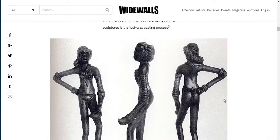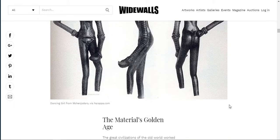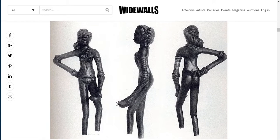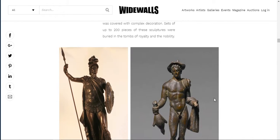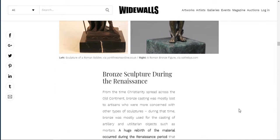So this is one of the earliest bronze statues they've ever found, I think. Yeah. And isn't it strange? I mean, what is that? What's going on there? And then, of course, we had the Romans coming in with all their glorious stuff.